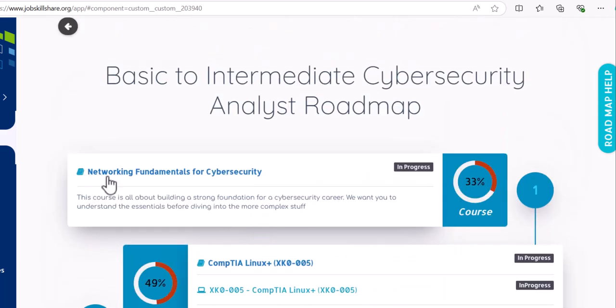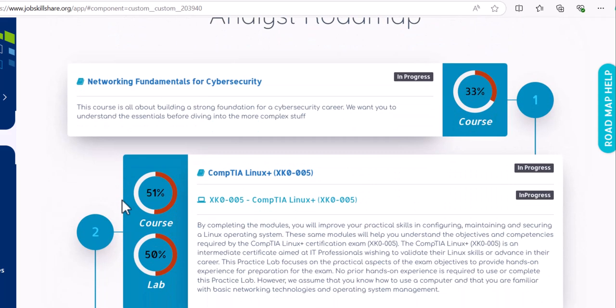The first course is Network Fundamentals for Cybersecurity. If you have done the transitioning skills such as network and systems administration core skills, you've probably already done so much in networking that you don't need to do this course. But it's great to go back and see how they show us networking from a cybersecurity perspective, so you can quickly go over it. There are good labs about Active Directory and networking, so you're going to be very confident.